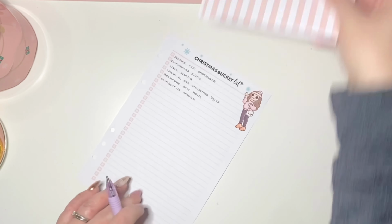And normally I just put on my Christmas bucket list Christmas baking, but I'm just going to be a bit more specific here just in case it helps anybody out. Then we have decorate festive cookies, because again, you can make your own cookies, and if you do, absolute kudos to you. But I'm not the best near the oven. My husband is the one that does the cooking and the baking.